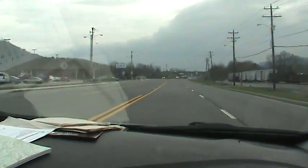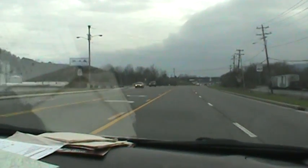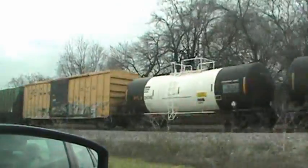After the train left Spring City, we then got back on the road. We then caught this southbound freight train.